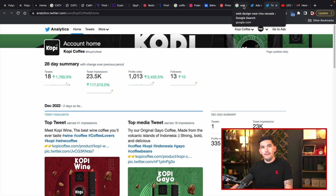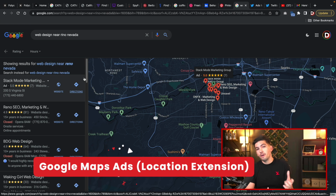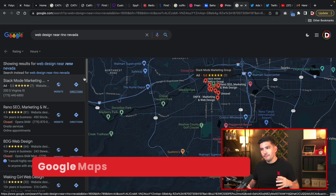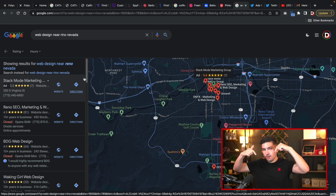Now there's one more that I want to talk about that's actually on my list of things to do, and that is the Google Maps ads. So most of you guys who are advertising, right, you probably want to advertise to someone in your location. Now, you can market to anywhere you want, right? But it makes more sense to market in your specific location, right?